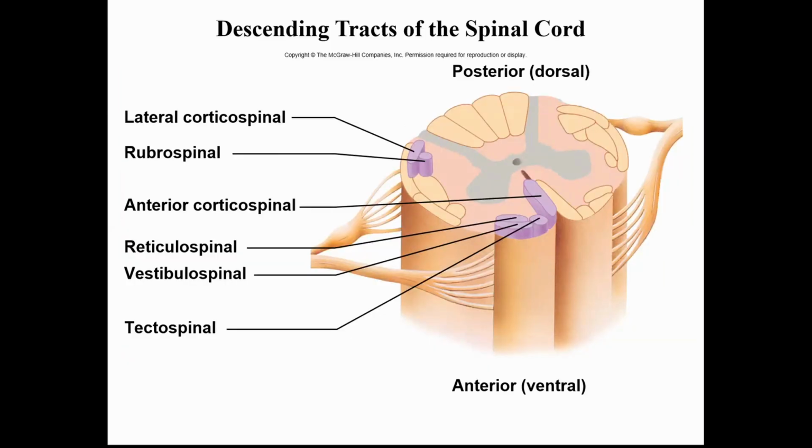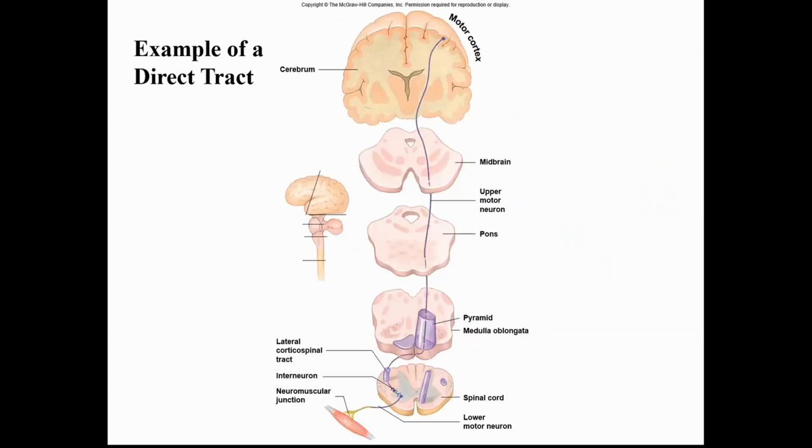Here is a breakdown of the different parts of the spinal cord going down. And this is an example of your direct tract for movement. So you have your connection from your motor cortex to your spinal cord. Then it connects directly to your neuromuscular junction. Cool.